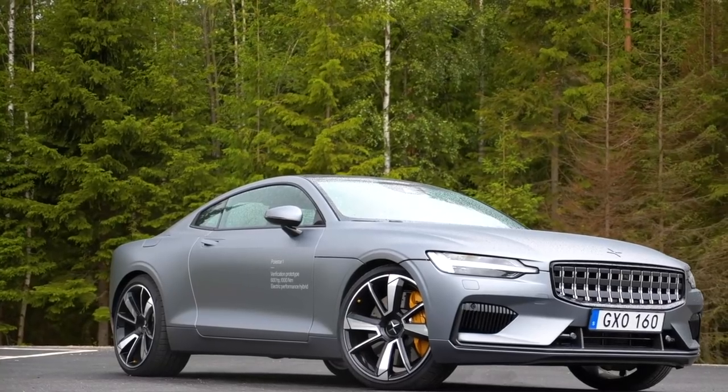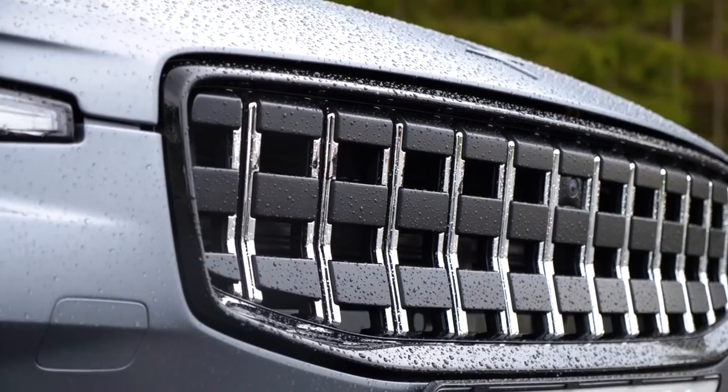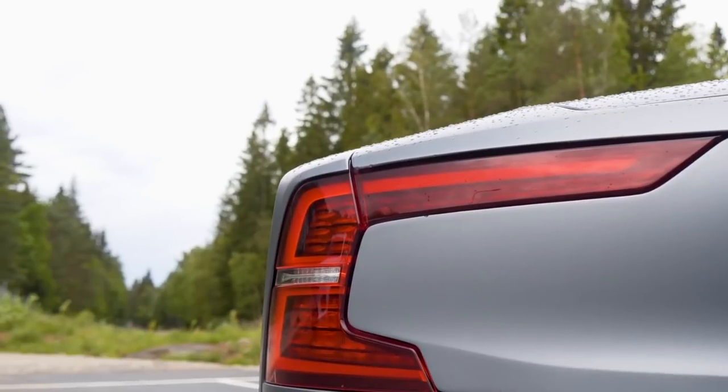So carbon fiber, lovely, lovely. Yeah, it's a beautiful car. Zero to 100 in just under 4 seconds as well. So make sure you wear those brace collars for your next snap back.